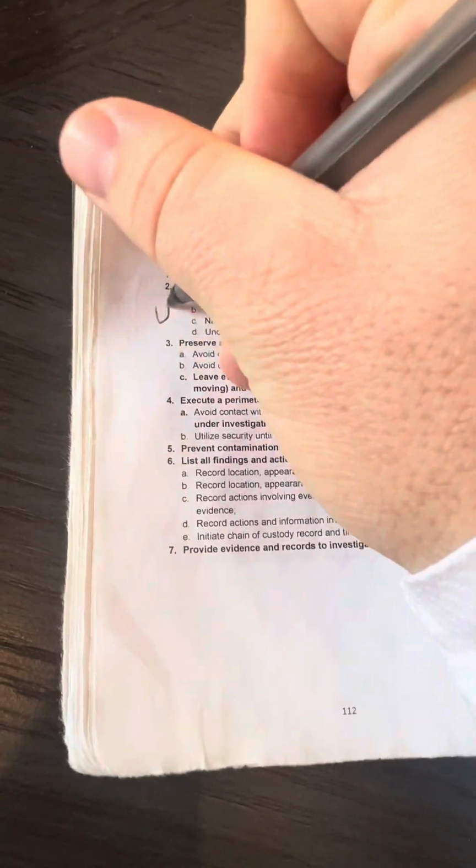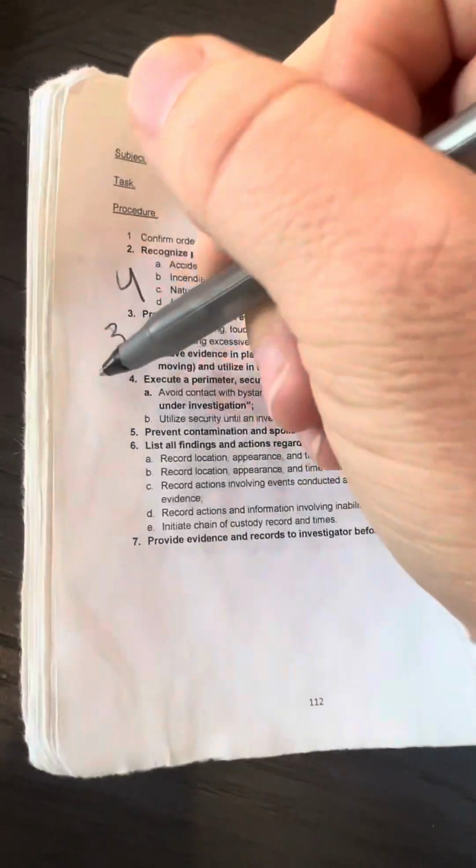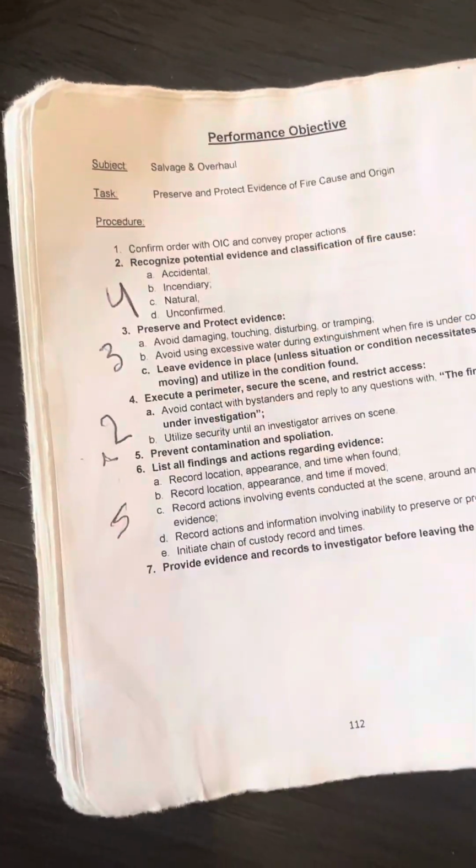So an easy way to remember all the little details is you got to look at this. There are 4 bullet points, 3 bullet points, 2 bullet points, then just that one with no bullet points, and then you have 5 here. So 4, 3, 2, 1. Okay, you have that, then when you're reciting it off, you can easily check it off.